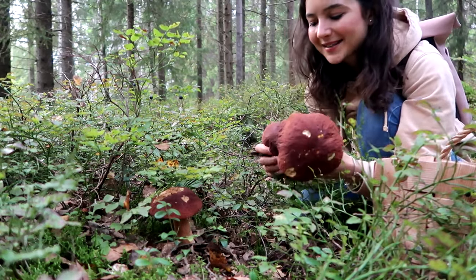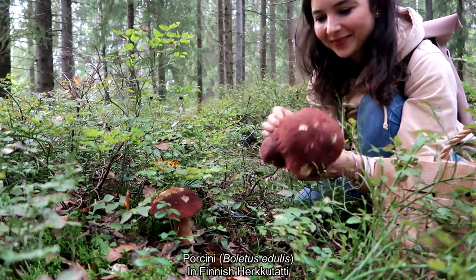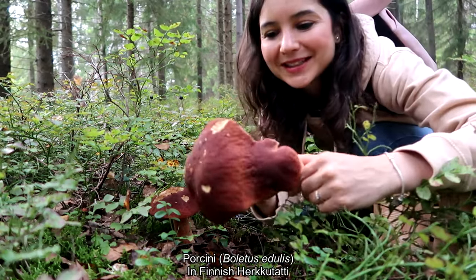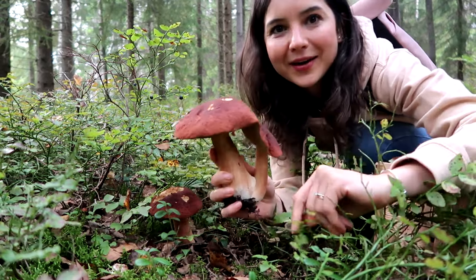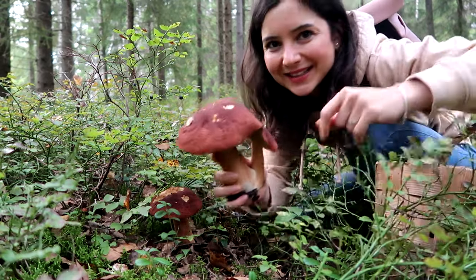Here are some extremely beautiful herkutatti. There is one head with two legs. They are totally connected like Siamese twins.